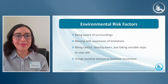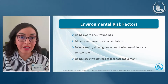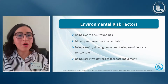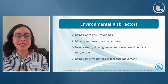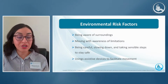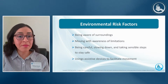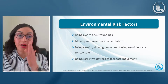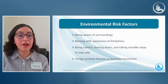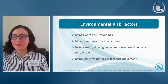Really, when do we make mistakes? When we're stressed out, when we're in a hurry, right? So same thing with reducing the risk of falling. Slowing down, taking sensible steps to staying safe. And maybe for the person that you're caring for, using assistive devices to facilitate movement. This might be something that we need to discuss with their primary care provider, or if there's already a movement specialist involved in their care, this might be something to bring up with them as well. Next slide, please.